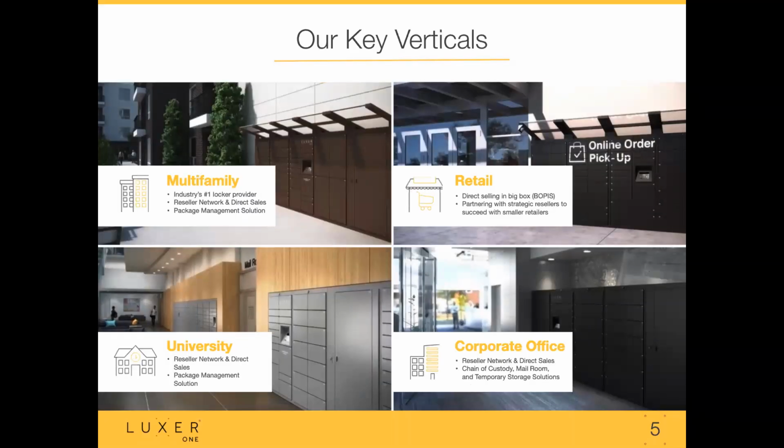Again, our key verticals: multifamily is definitely the breadwinner, if you will. It's been the one that's been established for the longest amount of time. And again, if you want to learn more about that, head on over to that other webinar. Today, we're going to talk about solutions that we have for universities, corporate offices, and retail.